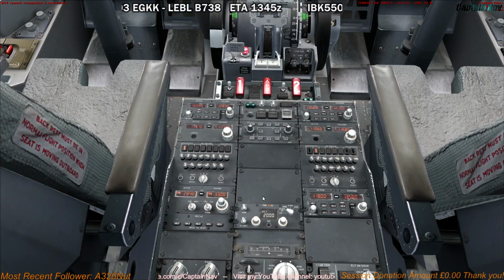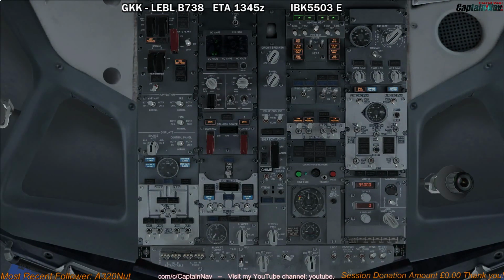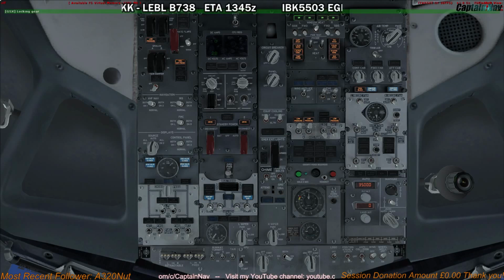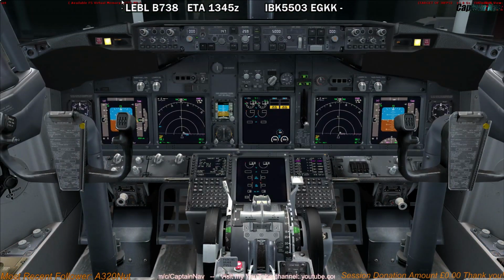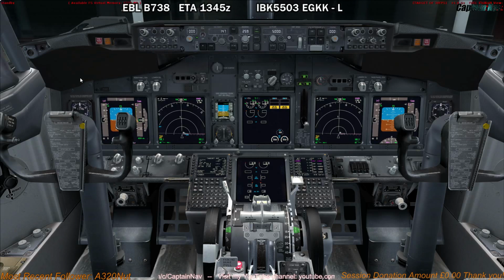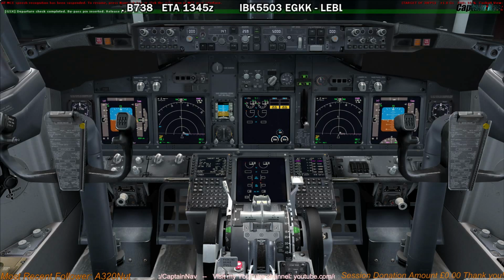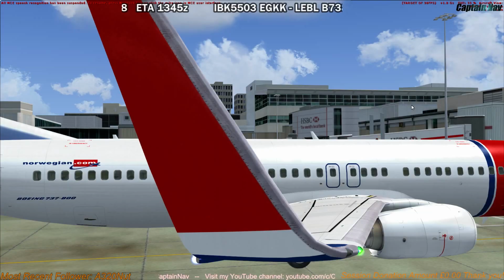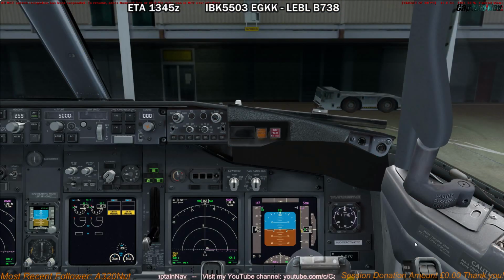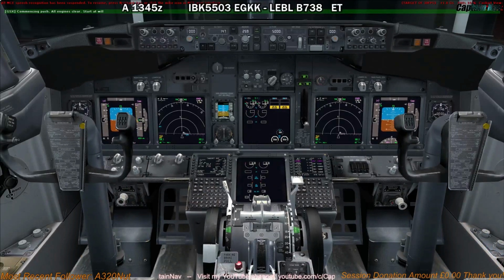Before start checklist. Hydraulic A pumps. Off. Axe. Off. Anti-collision light. On. Parking brake. Set. Transponder. Standby. Off. Before start checklist complete. Departure check completed. Bypass pin inserted. Release parking brakes. Release parking brakes. Commencing push. All engines clear. Start that wheel.